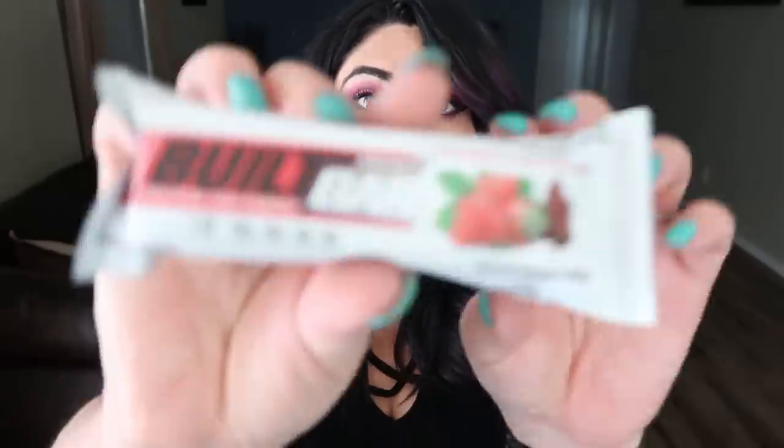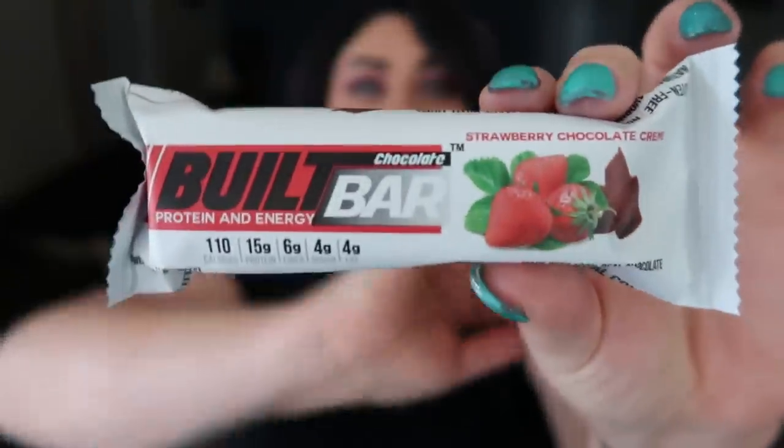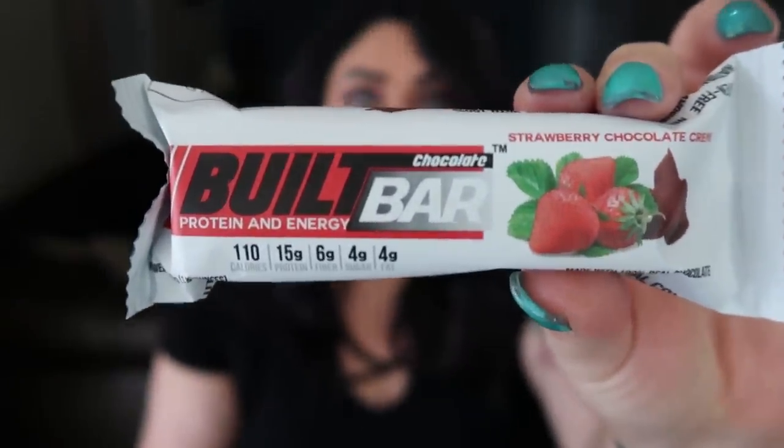So the next thing is not gonna be at all a surprise to you. And that, my friends, is the Built Bar. But the reason I'm showing you the Built Bar is because this is the strawberries and cream. You guys, this flavor is brand new. Not only has Built Bar revised their vanilla cream and their raspberry cream to make them absolutely divine. The raspberry, you guys, it tastes like you're eating a juicy raspberry. It's amazing. They have also come out with strawberry. This tastes like you are eating a chocolate-covered strawberry.